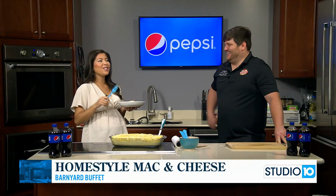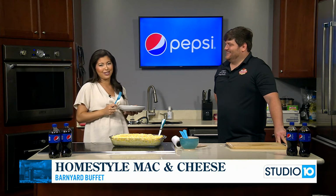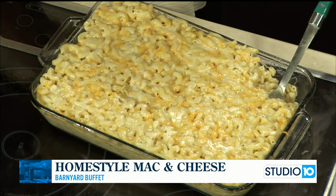What'd you think? So good, y'all. On the 4th of July, you usually eat a lot, but sometimes you need a bowl of mac and cheese on the 5th of July too. I know I'm a day late. So sometimes you need this. No, this is definitely what you need. So delicious and easy too.